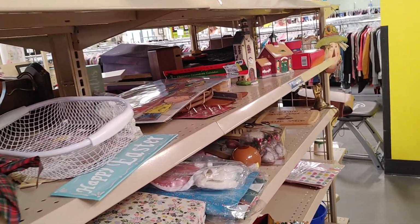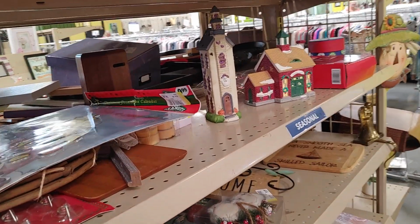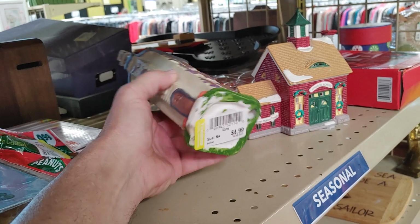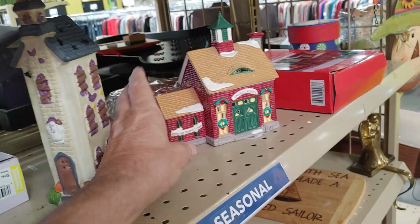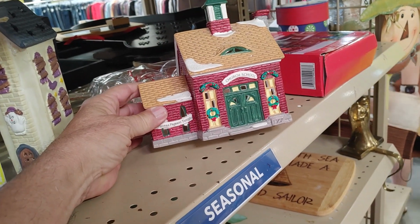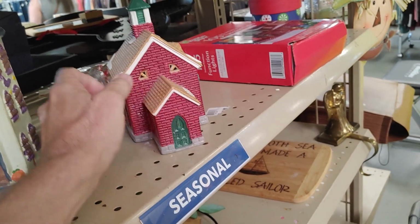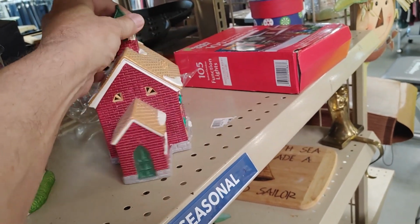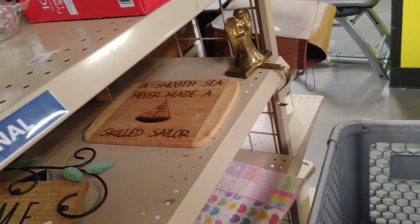Well, as soon as I got to the store, I walked right over, got my shopping cart, and then started my search on this aisle. I saw this Halloween house. They wanted $4.99 for it, but it was so cheaply made I had to put it back. Next to it was this Department 56 house. Now this was not cheaply made and even looks much better than that other house. They wanted $4.99 for this, and online they go for around $25.